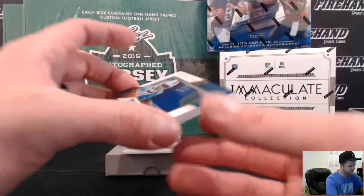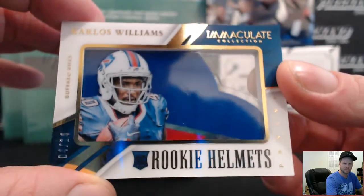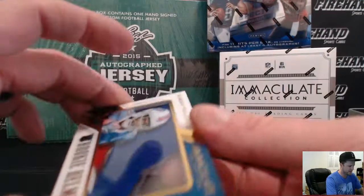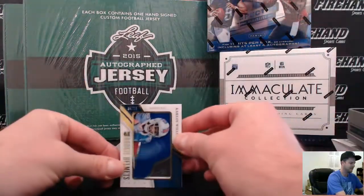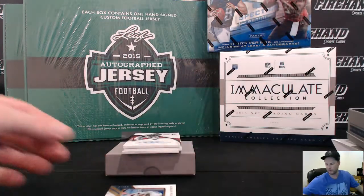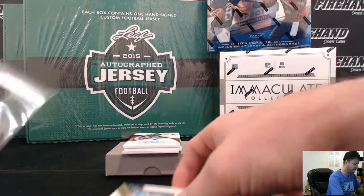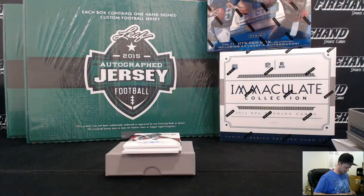We got a helmet card, or a helmet sticker. Carlos Williams for the Bills, 4 out of 14. No rookie helmets going to Gates. Damn, are you kidding me? This is ridiculous. I can't believe how many times I've pulled the next card, let alone how this break is going already, that it came out of this break. I think this is the sixth one we've hit. It's got to be number six.